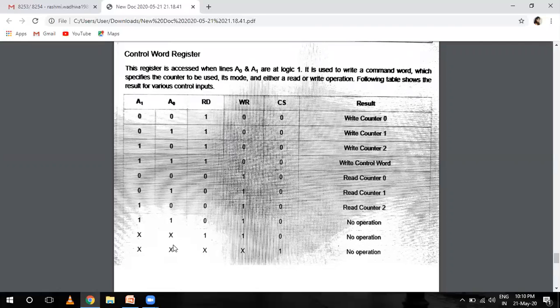When it is don't care and both read and write are 1, then no operation is performed. When both are don't care, then again no operation is performed. When both are 1, then again no operation is performed. So सिर्फ ये control word register का भी format इंपॉर्टेंट है. कई बार 4 मार्क्स में सिर्फ CWR भी पूछ लिया जाता है, what do you mean by CWR. तो उस केस में आपको ये table explain करनी होती है.